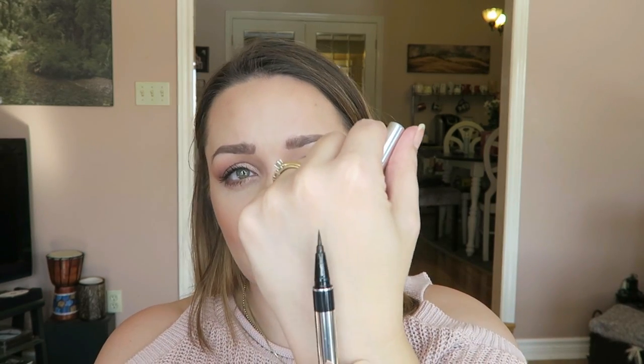You guys know I love a good winged liner, and I really love the Kat Von D tattoo liner, but this one, I've talked about this to death, is such a good alternative. This is the one from Physicians Formula. It is the Eye Booster 2-in-1 Lash Boosting Eyeliner, and it's in the shade Ultra Black. Get Ultra Black because the other one is more gray. This is definitely black. And this is a brush tip applicator, exactly a dupe for a Kat Von D.